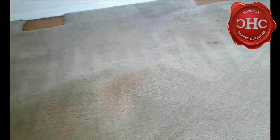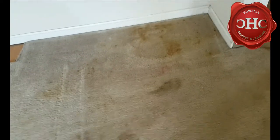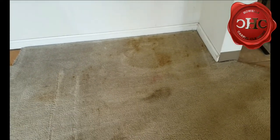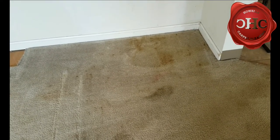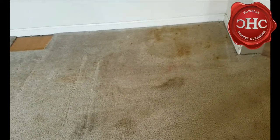Looking around, of course, this is probably going to be permanent. This looks like color loss to me there, and we will follow up possibly with a little bit of rust remover to see if we can get this up. However, peroxide sometimes does weird things that you would never expect to rust, so we'll see how bad that is.